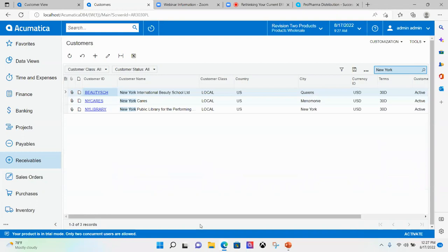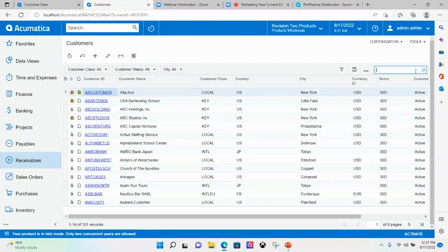But I also can save these filters. So if I wanted to click and drag this city up here into these filters, these will stay here. I can save these filters for myself, or I can save these filters for anybody in the organization. I can save them globally. So very, very easy to filter data. And this is everywhere in Acumatica.